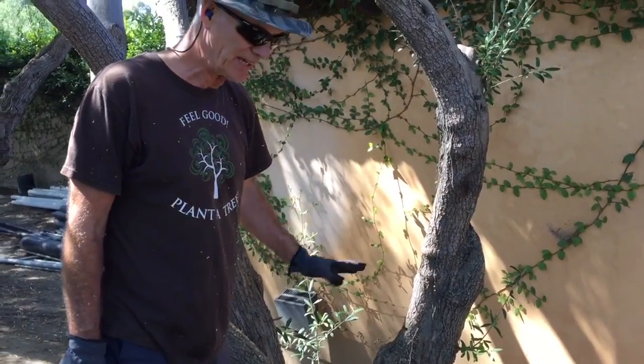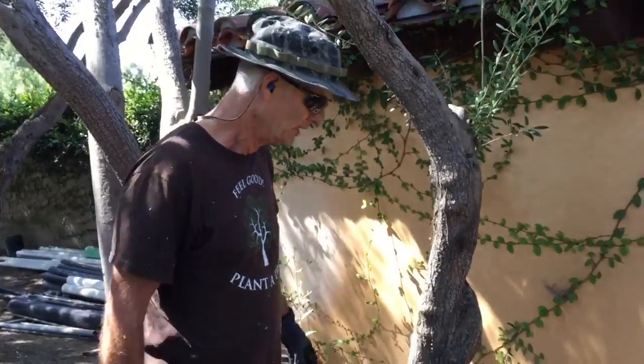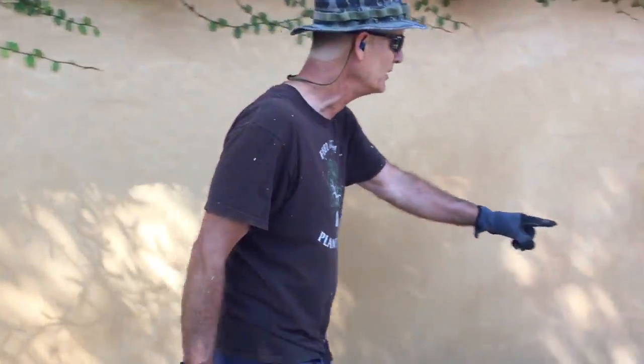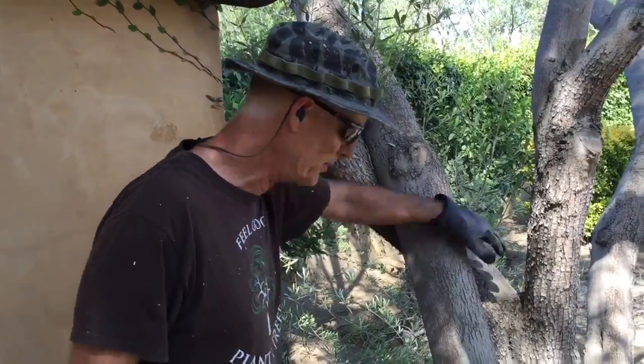Acceptable leaving stubs like that? No professional arborist does that. That's a sign of a complete rank amateur. So you can see I already removed this little stub from here. So that's off. Now I want to show you something over here. Personally, I would never leave a stub like that. So that's going to come off.